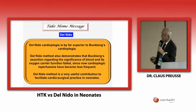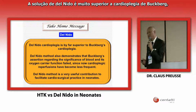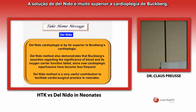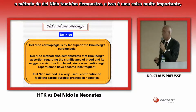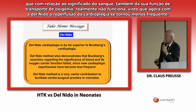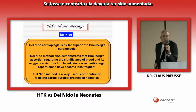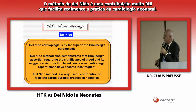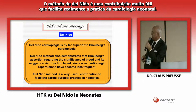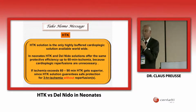So I come to the end. Del Nido is by far superior to Buckberg's cardioplegia. The Del Nido method also demonstrates, and that is very important, that Buckberg's assertion regarding the significance of blood and its oxygen carrier function failed. Since now, with Del Nido, cardioplegic reperfusions have become less frequent. Otherwise, it should be more. The Del Nido method is a very useful contribution to facilitate cardiosurgical practice in neonates.